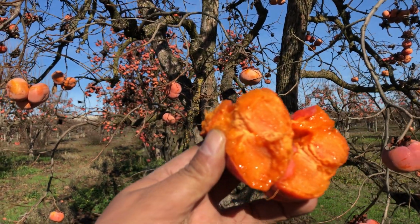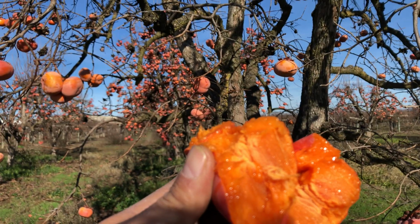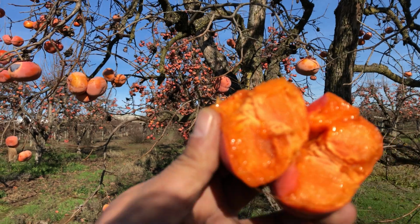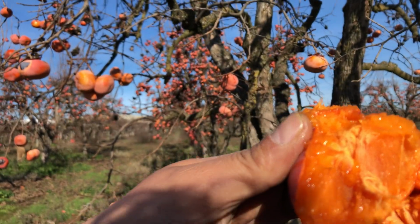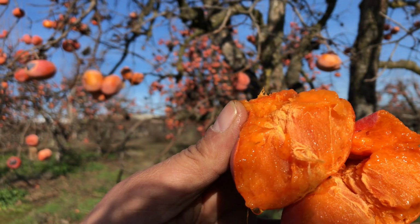And here's how this fruit looks from inside, and it is quite soft. You can see that there's no seed, and it's just sweet flesh.